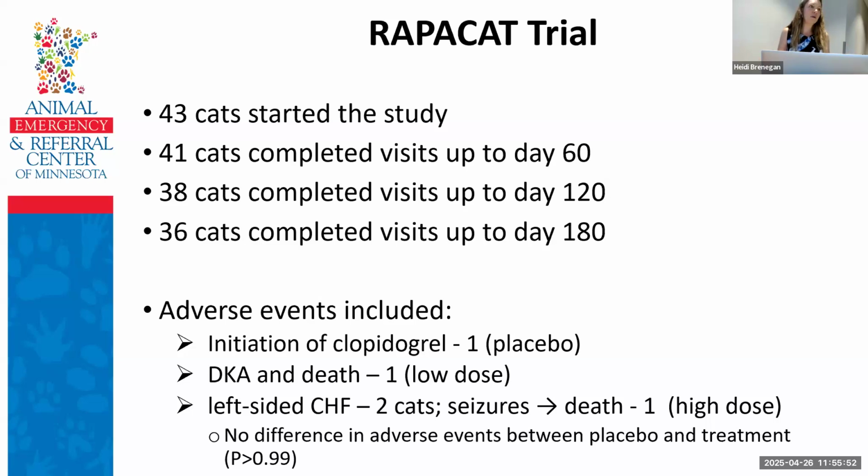One cat just needed to start clopidogrel, so it probably had developed left atrial dilation or spontaneous echo contrast. So that one was pulled, and that cat was in the placebo group. So it's just a natural progression of heart disease. But the other ones here are pretty noteworthy.